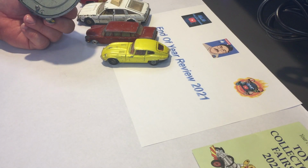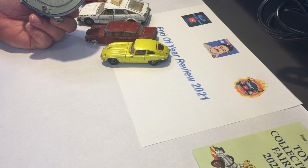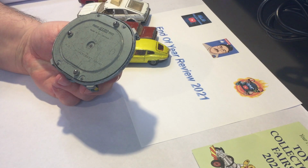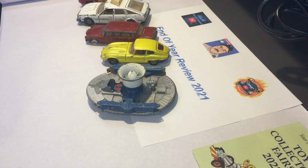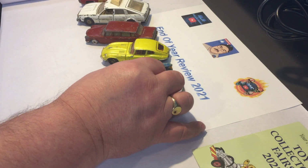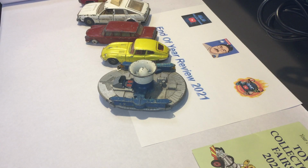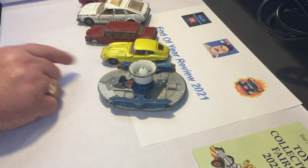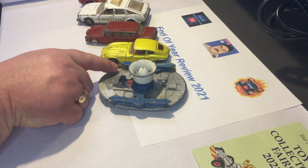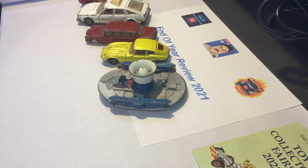We managed to get a Corgi Major Toys HDL Hovercraft SRN1. That's got various components missing from it, and I'm yet to find somewhere where I can get the spare parts. I believe there's a figure that should go in there, a plastic canopy and some flags. So we may have to 3D print them, who knows.